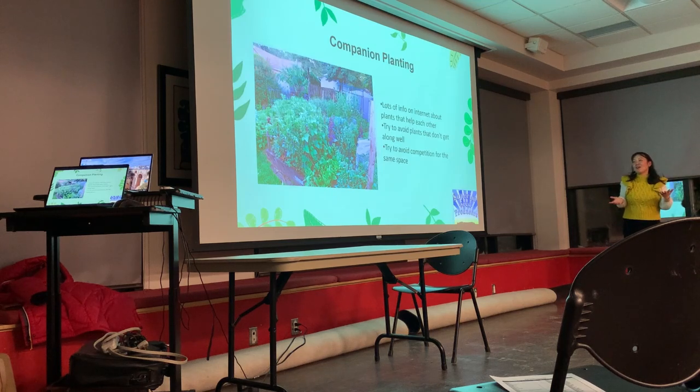So generally, I try to avoid plants that don't get along well, and if possible, I try to plant leafy things like lettuce next to beans, for the lettuce to take advantage of the nitrogen that the beans put in the ground. Most importantly, I try to avoid competition for the same space.